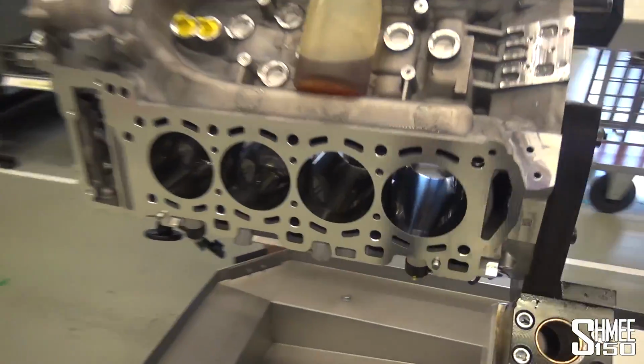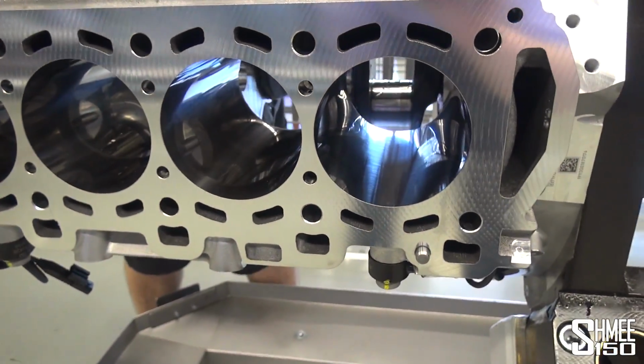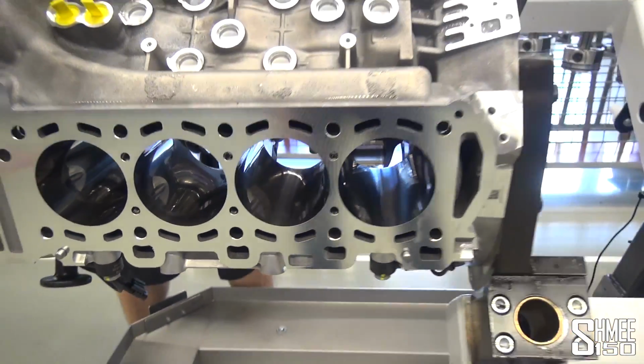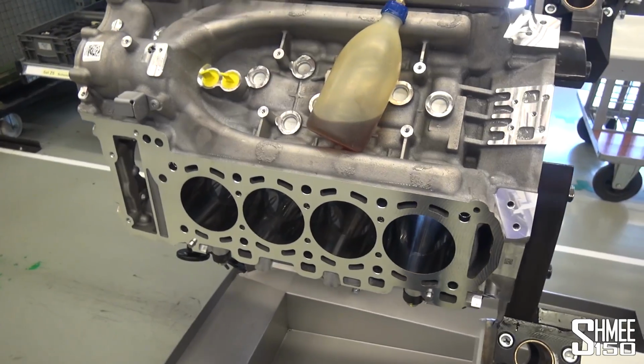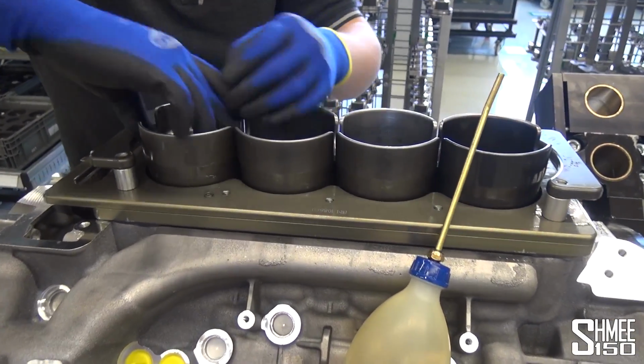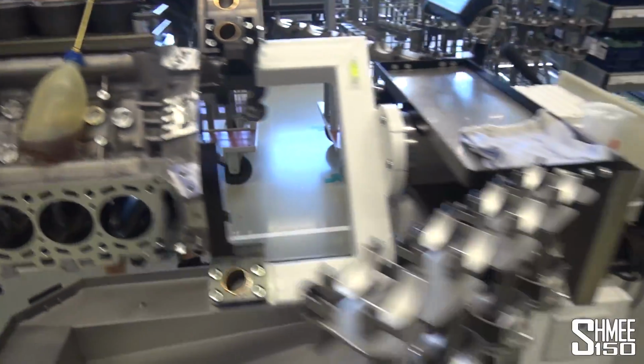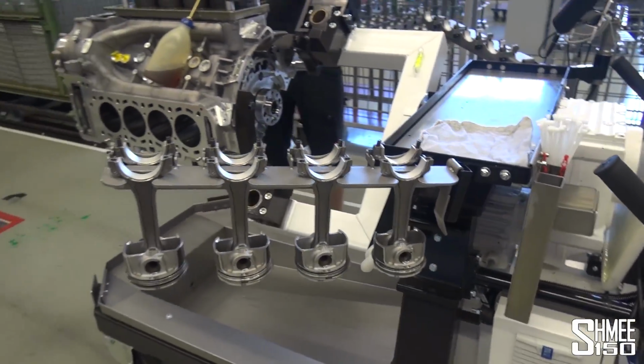We've been having a little look at the block as well, and you'll see this super shiny surface that it has inside the cylinders, which is all to do with basically the lubrication and making it as smooth as possible, particularly when it's cold, so that the pistons can move without creating additional wear. That goes straight in, and the first piston is in place. You can see here, of course, 8 pistons, 8-cylinder engine.